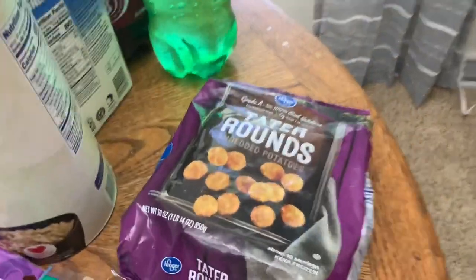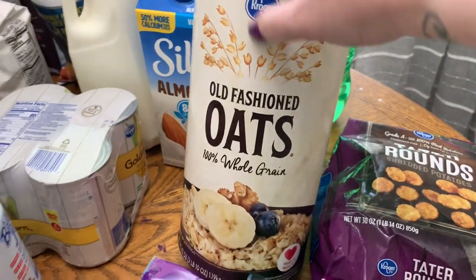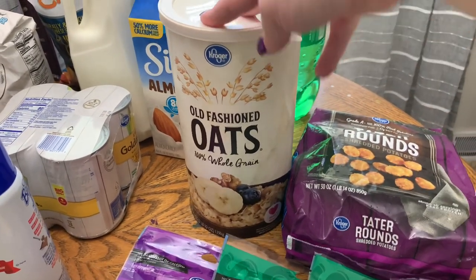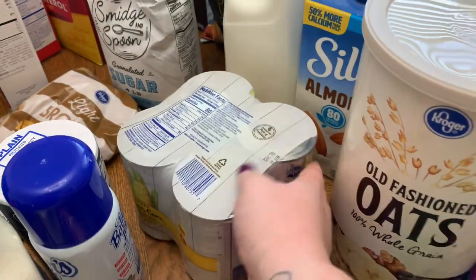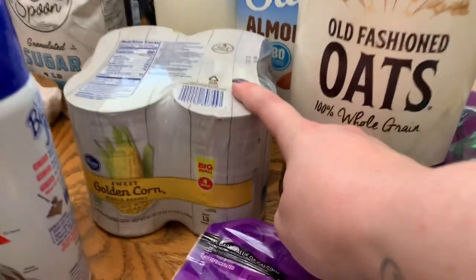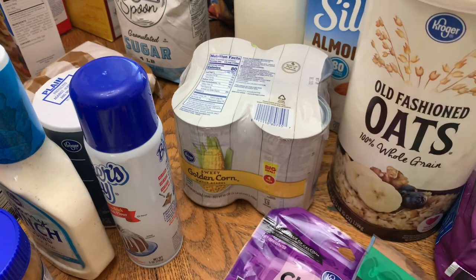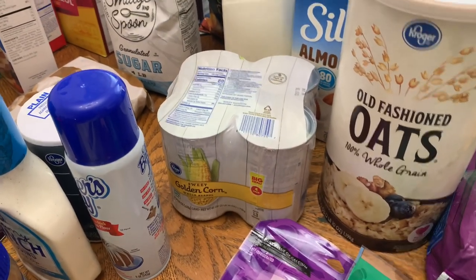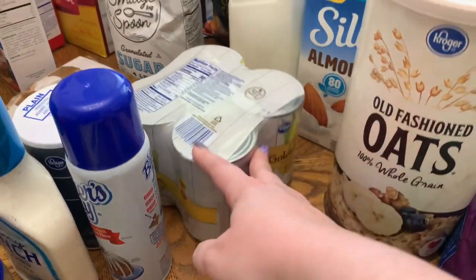Got some more of our favorite tater rounds. I picked up some old fashioned oats. I have a couple recipes coming up that call for oats. I got a 4-pack of the sweet golden corn. They have these 4-packs at Kroger, and this is called like the big deal 4-pack, and they're I think $2.19, which makes it I think like 40 cents cheaper than buying 4 individual ones. So I picked that up.